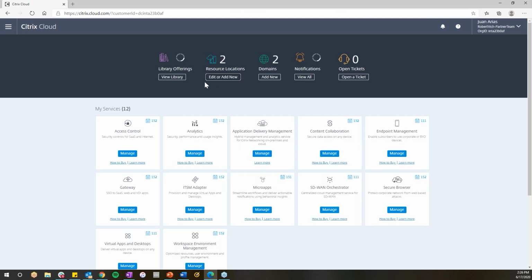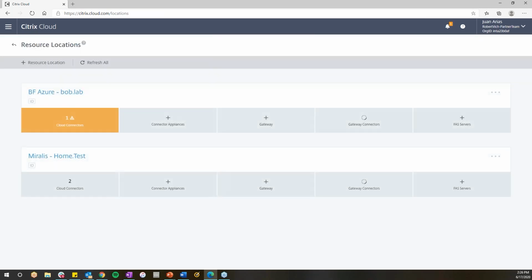So resource locations here are any location where you have any sort of apps or data or infrastructure tied into your cloud plane. I have two tied in here, but you can have Azure locations, AWS locations, home labs, on-prem data centers as well. And the color of these boxes will indicate the health of each resource location. So the boxes will either be a light blue for healthy, yellow for a warning, or red for an outage.